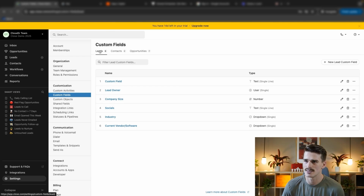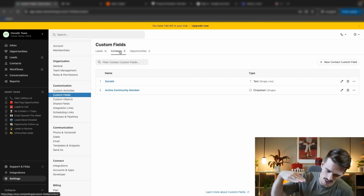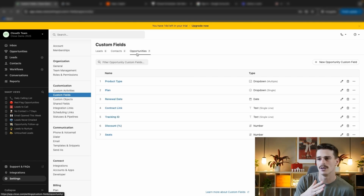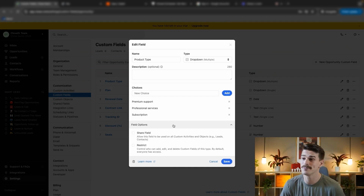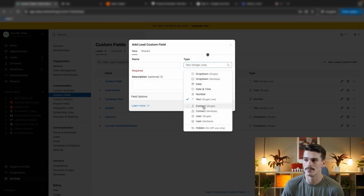And once again, I said you can assign those to leads, which are those custom fields that live on the lead profile. You can assign them to contacts, which are custom fields that live under the contact. You can assign them to opportunities, which are custom fields that live under an opportunity. If you want to create one custom field and share it across all of them, the share field button, it'll share across all of them. And here are all of those field types that I mentioned.